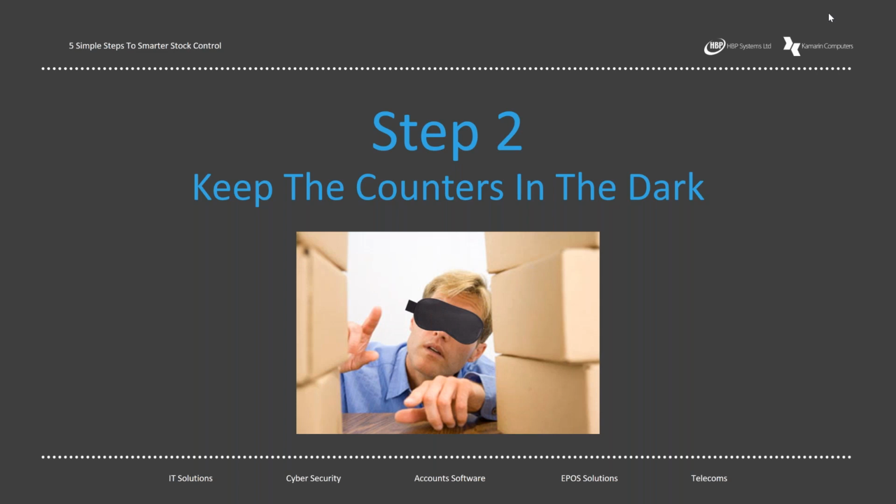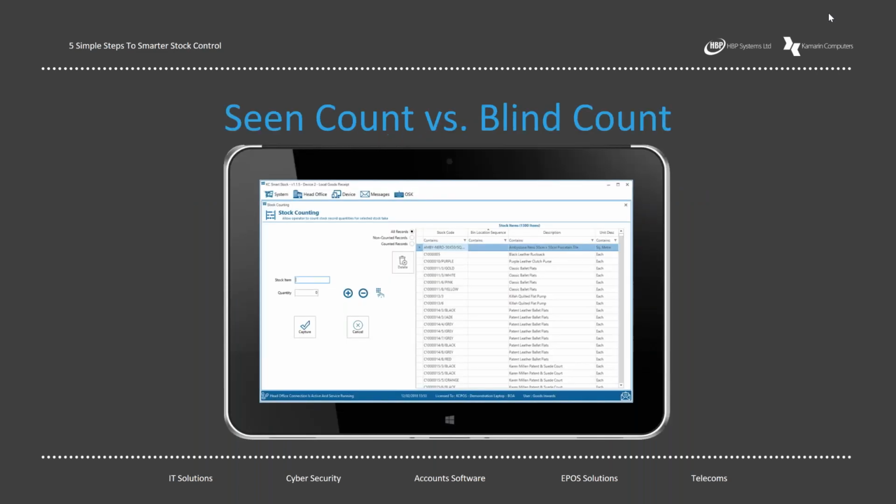Whereas if they don't have that expectation, they just know they need to count this box, they've got no choice but to count every one there. It will take longer. It will be a longer process. However, it's giving you more peace of mind that you've got absolute accuracy. I really encourage even a mixture of these. If you can't do them all the time, do what we call blind counts, where the counters don't get all of the information.